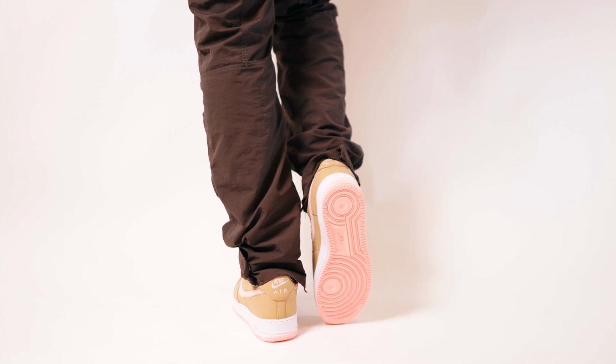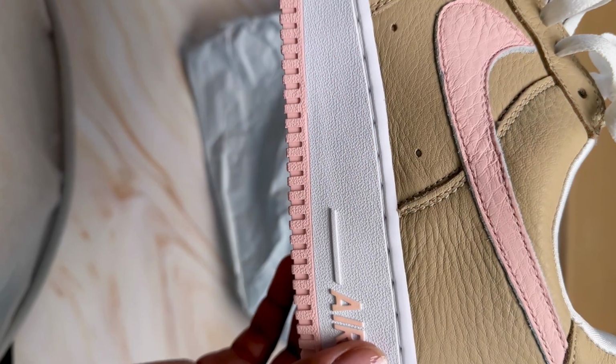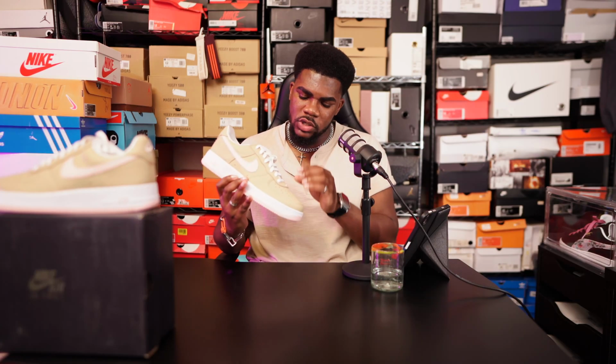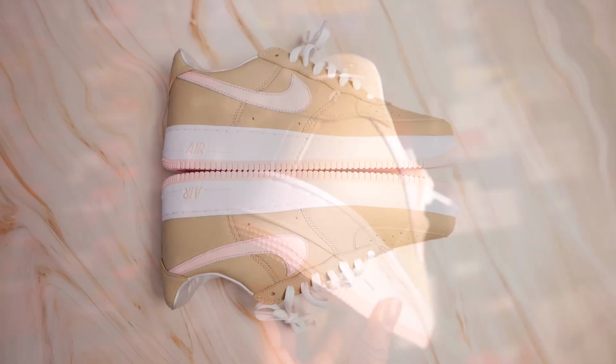The light brown leather offers a rich and buttery tumbled texture. Majority of this leather is tumbled, and it's also genuine leather all over the sneaker. A nice hit and one of my favorite details on the sneaker is the playful pink swoosh on the toe. Oh yeah, also it's embroidered.